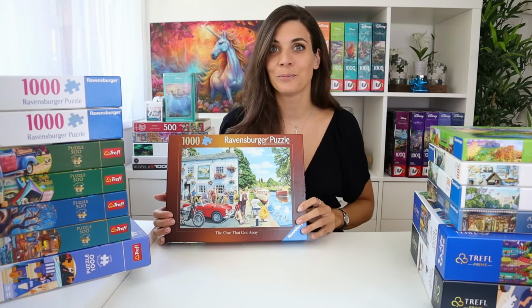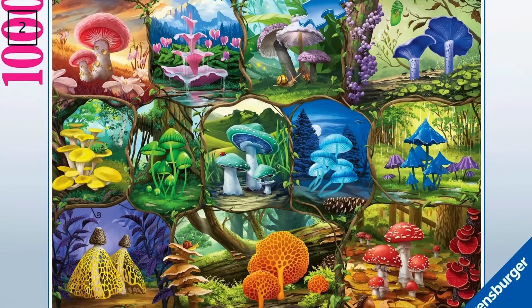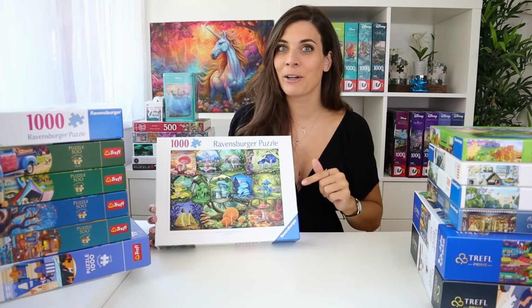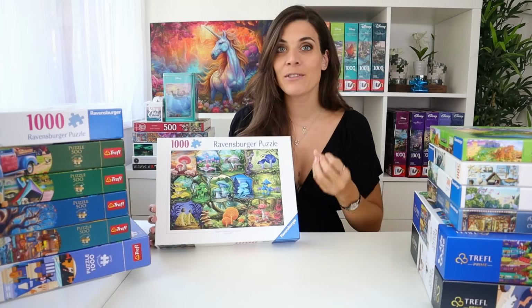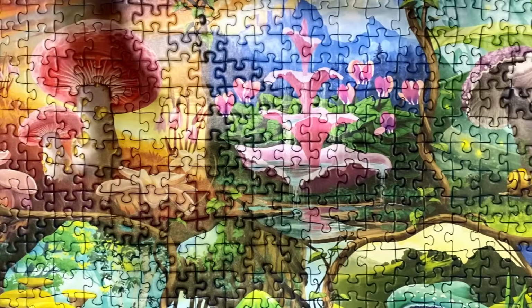The next one is also a 1000-piece puzzle by Ravensburger, and the title of this one is Beautiful Mushrooms. So this is also the puzzle that we did in preliminary group B, and I have to say that I absolutely love this puzzle. And I know it's very busy and I don't necessarily like busy images, but this one is different.